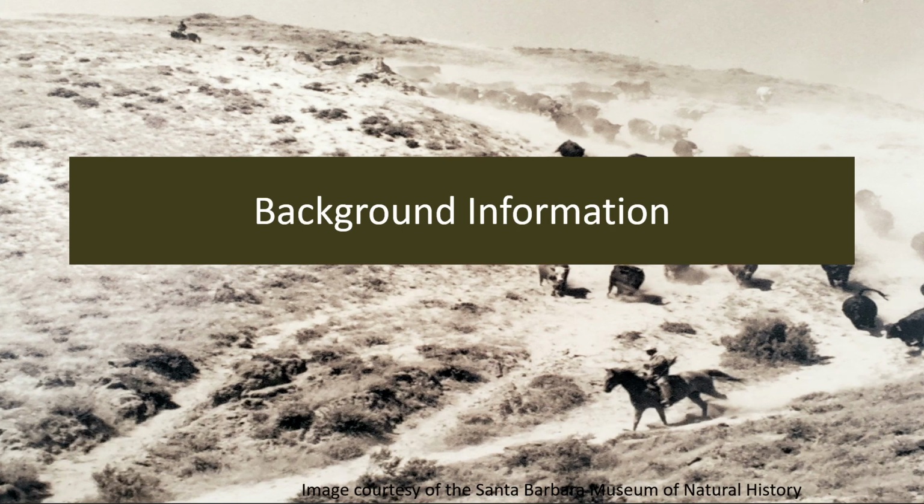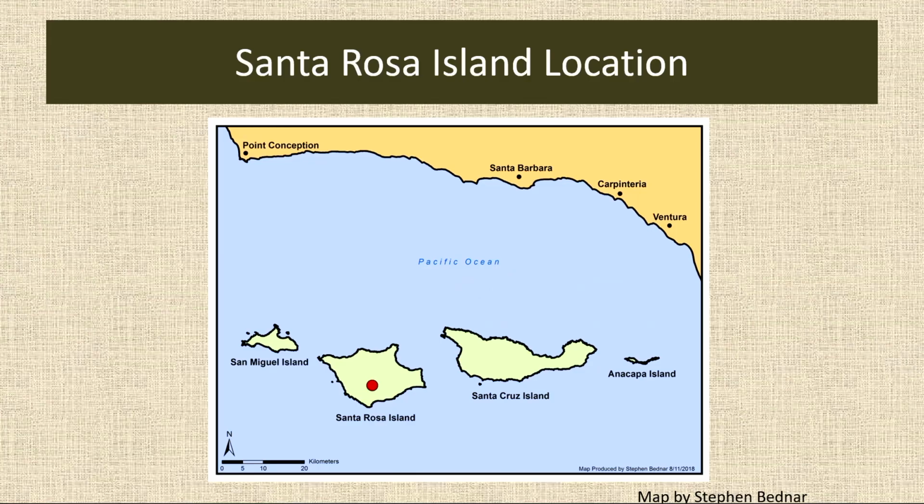It's public, you can open the door, and there's photos along the walls that were curated by the Santa Barbara Museum of Natural History, and that's where I saw this photo. This photo shows vaqueros, or cowboys, herding cattle on the island, and I want you to picture this in your head when I give you more information about the overgrazing that happened. Gonna skip this one. That's where we are.